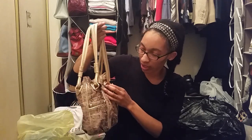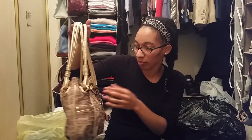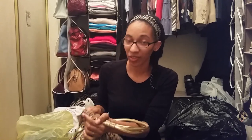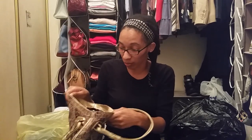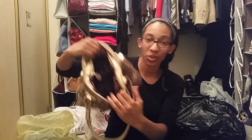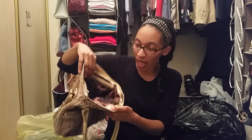And the hardware is really nice. The hardware, can you tell who this is? The hardware is really prominent. It's B. Mikowski. Really nice. B. Mikowski's leather is really nice. The trim. You probably would have guessed who this was when you saw the lining, right? This lining is signature B. Mikowski. I love the lining.